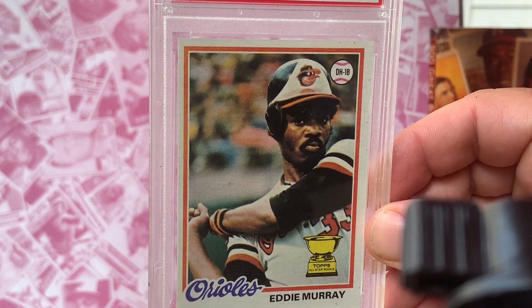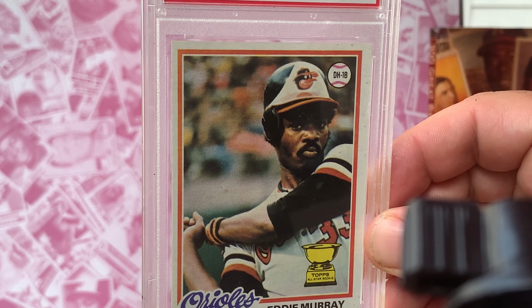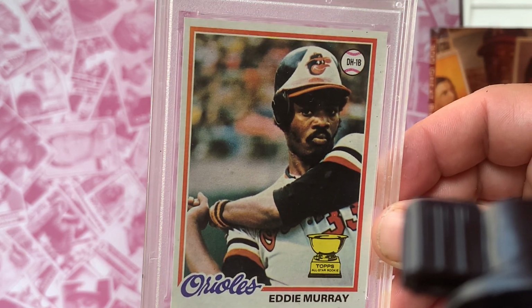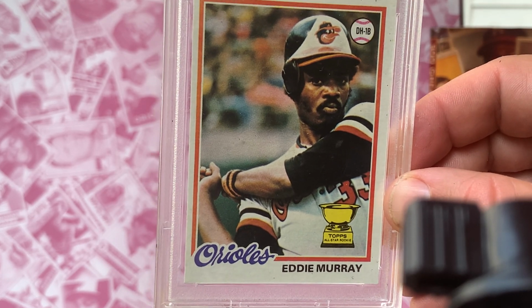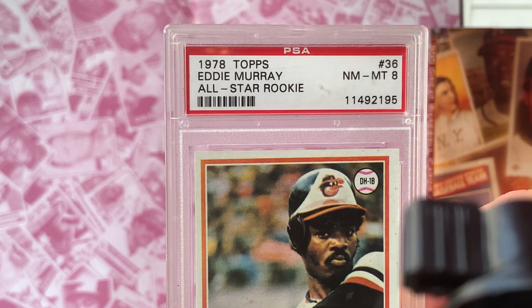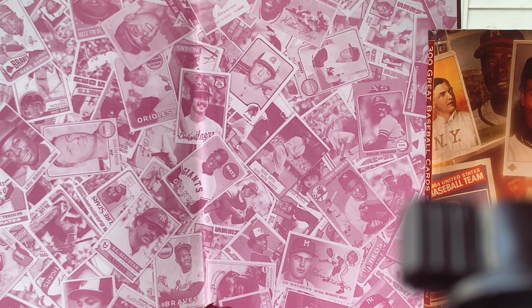Next up is one of the greatest switch hitters to play the game, and I think he had 500 home runs and 3,000 hits. Him and only a few others like Mantle and Mays did that, and he was a switch hitter. This is in a Mint 8, but in a Mint 9 or a Mint 10, the rookie Eddie Murray sold for $17,600.